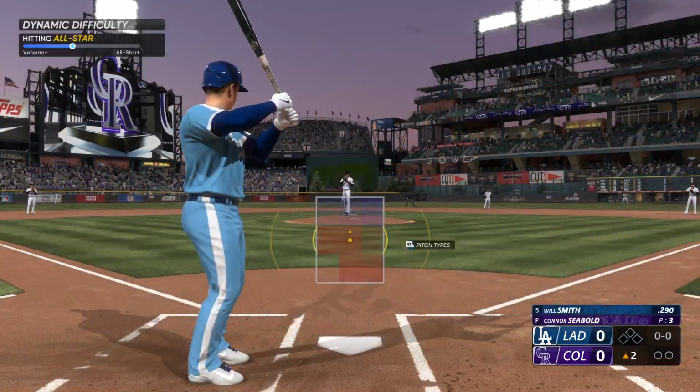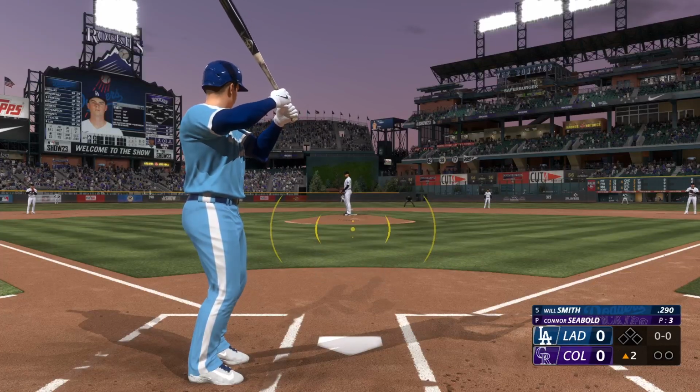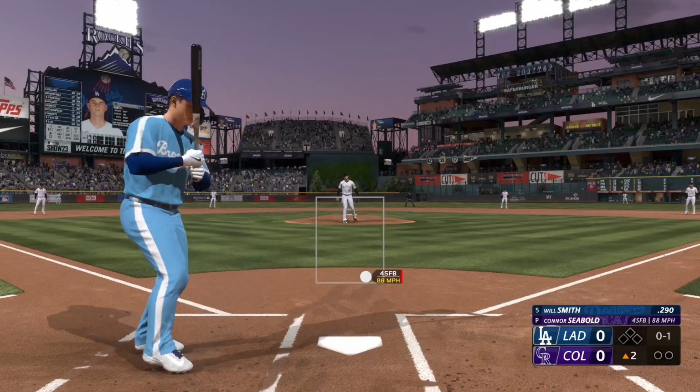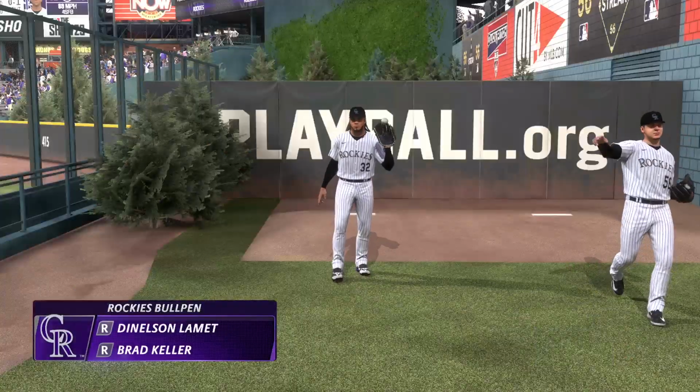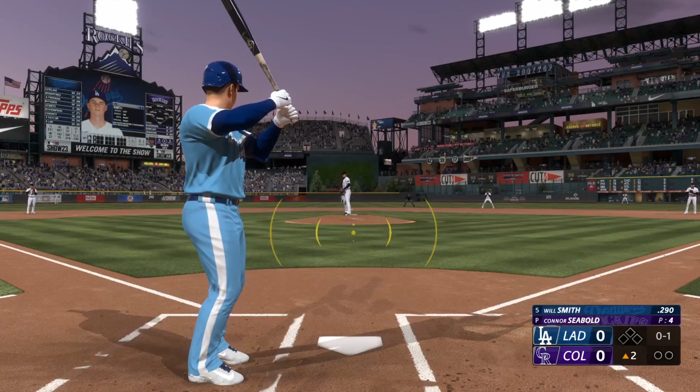Welcome back at the plate. Will Smith. The wind to kick the pitch. Bottom of the zone and a called strike. Movement in the bullpen. Denelson Lamet getting ready to come on for Bud Black. Keller getting loose as well.